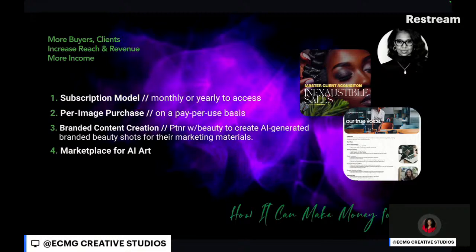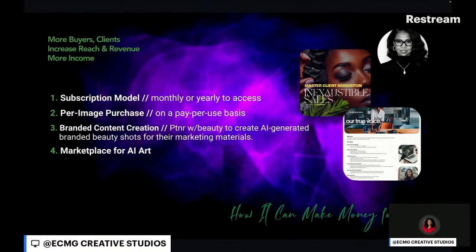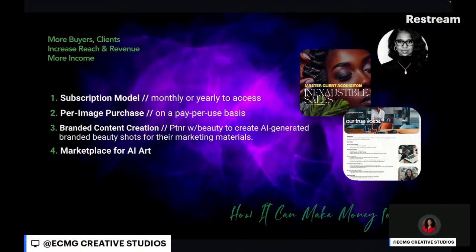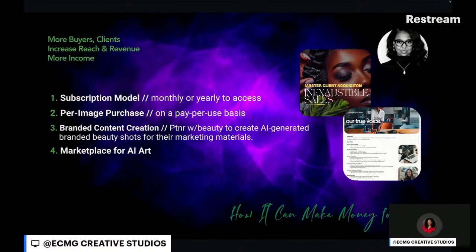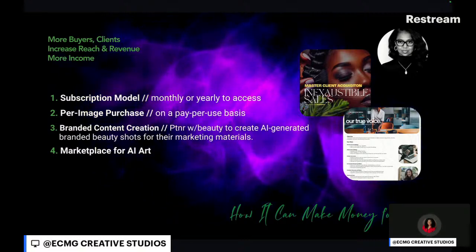Okay, the marketplace for art. I don't know if those of you are still doing NFTs, non fungible tokens, but guess what? You can still create art with AI and sell it in the marketplace.